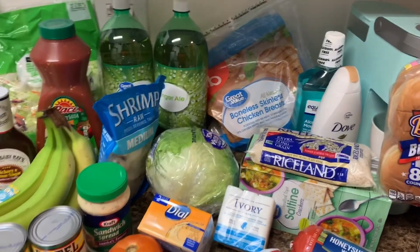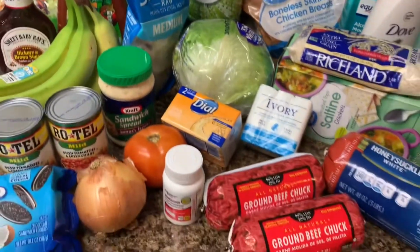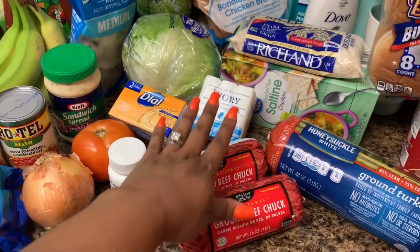Some of them are the same exact ingredients. Just read to make sure and go from there. Okay, so back to the groceries. I picked up some pain medicine. I got some ground beef.